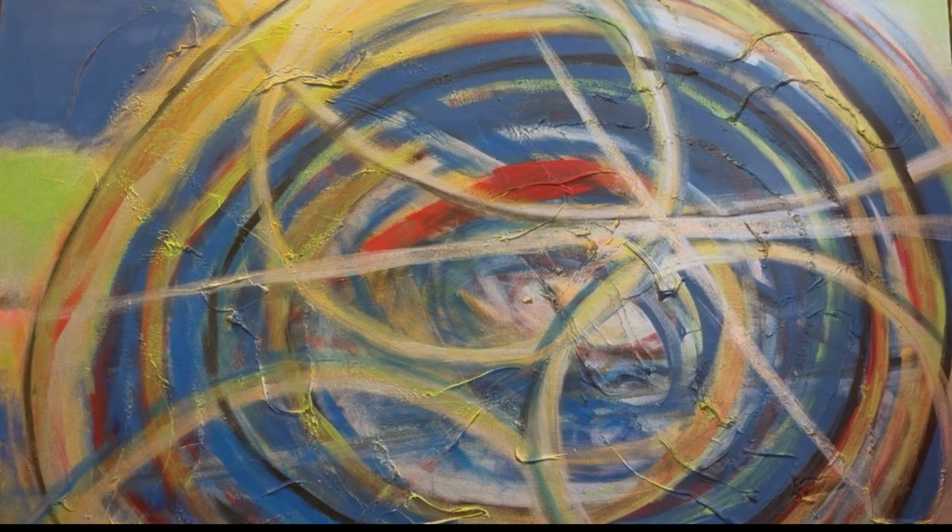So when you're looking at the piece of art, just let your eye flow and follow lines or colors or whatever you want to follow, and try not to think about anything. Just relax and let your eyes do the work.